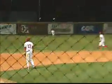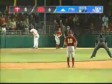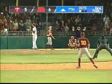Picture perfect looking Goodwin swing, got turned around. He just didn't read that ball well at all. And that's a tough ball to read because it's hit right at you. That's always a tough chance. I think it's hail out there. I'll double check it. So Robert Fresh Market replay of Greg Dykman's RBI double. Yeah, that's hail in left field now for Rummel.